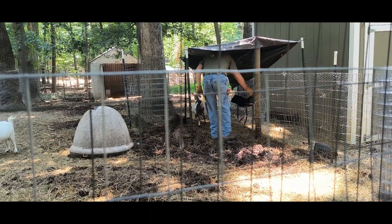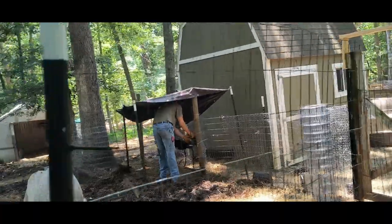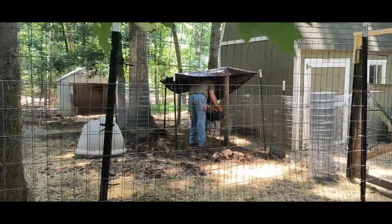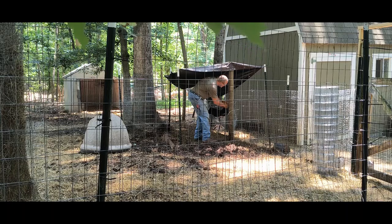I'm afraid Bella's gonna come through here and just knock this camera down. The black zip ties are over here. Wow. There, that's probably safer, better.